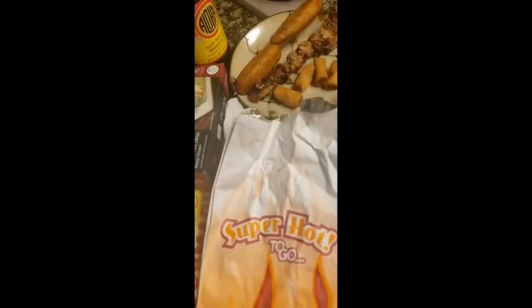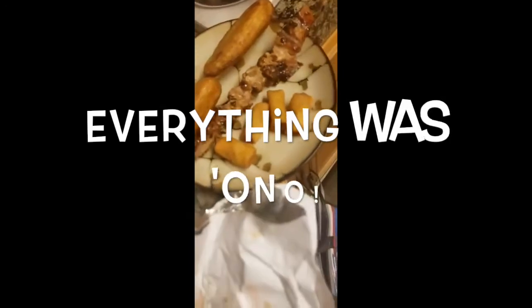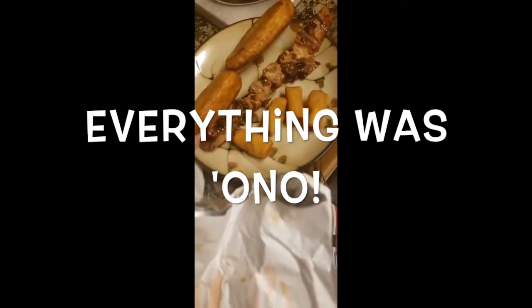So this is what we actually ended up getting at Seafood City. Just a small Aloha Shoyu. I'll have to get the big one another time. And then we're gonna try this shumai. This one is pork and shrimp. No MSG. So try that. And then we bought some skewers. They have a little food court. You can get lumpia, chicken or pork skewers.